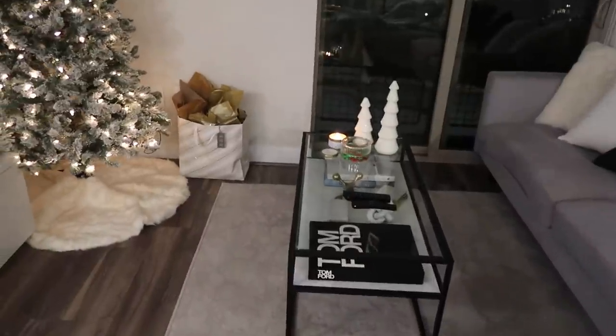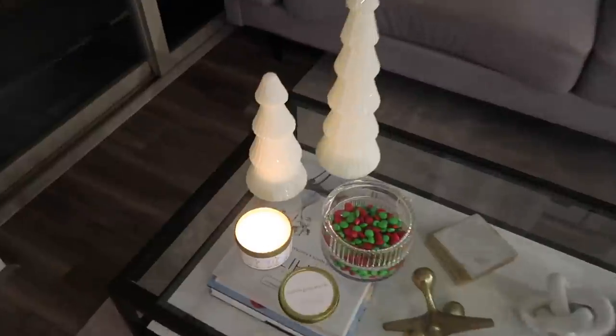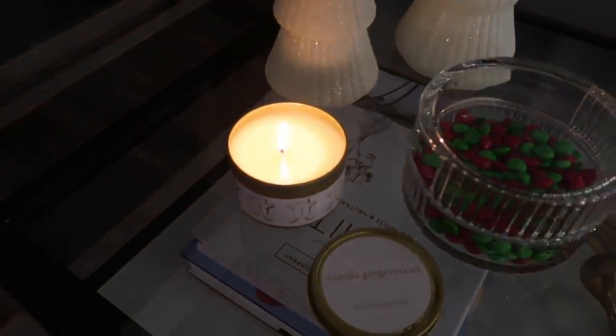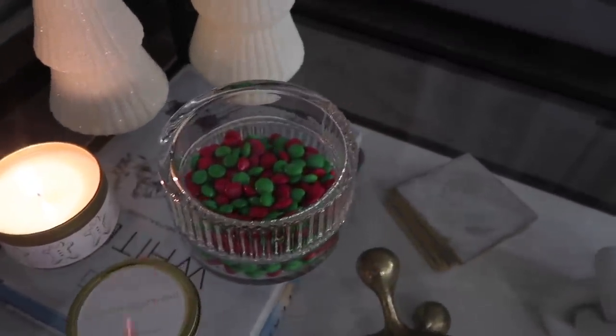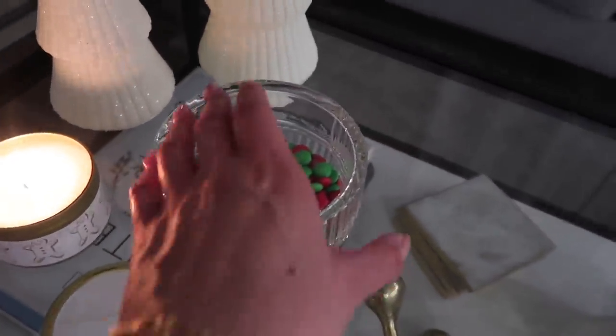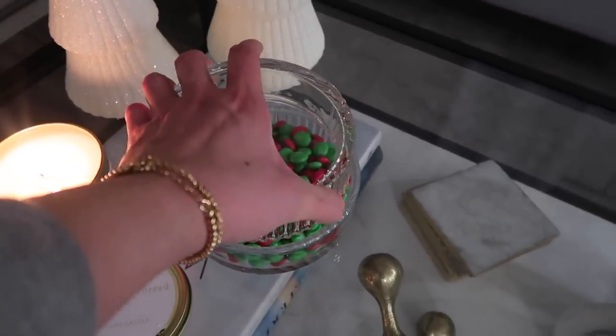So anyway, here is the coffee table. I put those two trees from Target here, and then I'm lighting one of the candles from Target, the gingerbread one. It smells so good. And then I just put the M&Ms here. This glass jar I just got from IKEA. It's so pretty. I had this on my vanity with jewelry in it, but I thought it would be perfect for all the M&Ms.